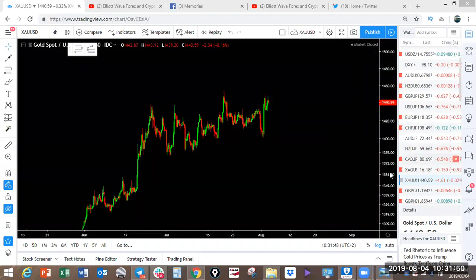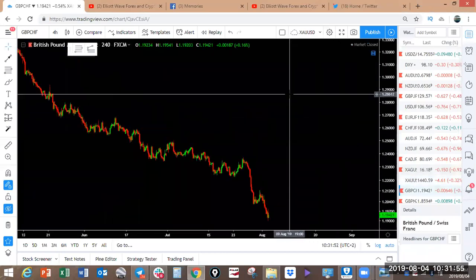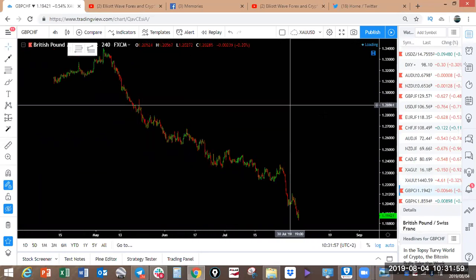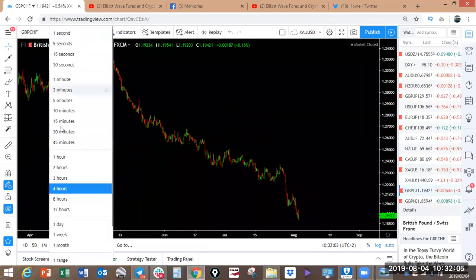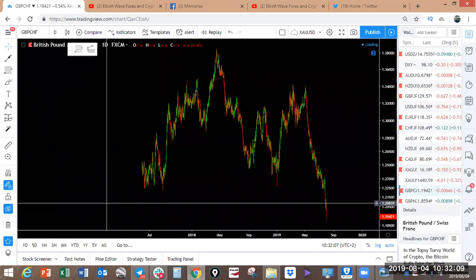Let's go through the pound pairs. Pound pairs are very easy, as I've been doing in the last couple of weeks. I've just been looking for continuation patterns to the downside. Every time you get a pullback here, you've just been selling it to the downside. So now we are very close to a critical level on all the pound pairs.